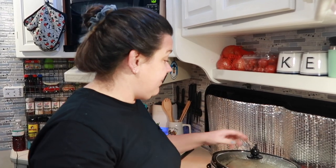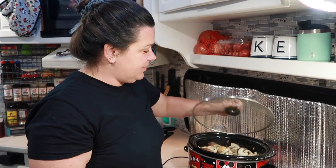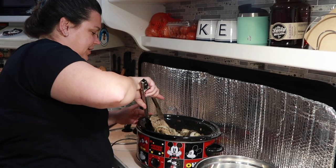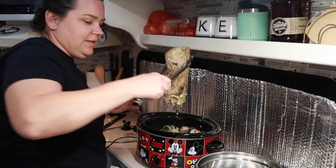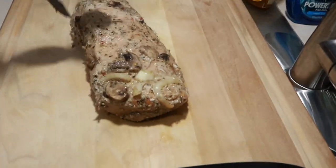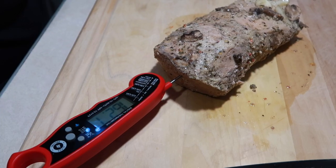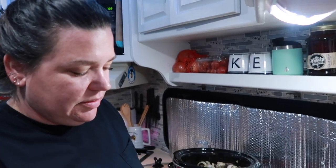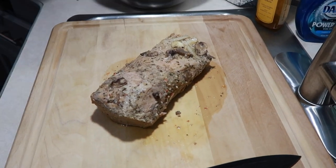RV Life. Woo! Alright, so it's been 4 hours. You just chime. I don't know if it's cooked or what's happening, so we're gonna figure it out at this point. Don't drop it. We haven't opened it yet. 162. Is there supposed to be 165? It's close enough. I want it to rest first. Let it rest. It'll probably cook a little more sitting here.